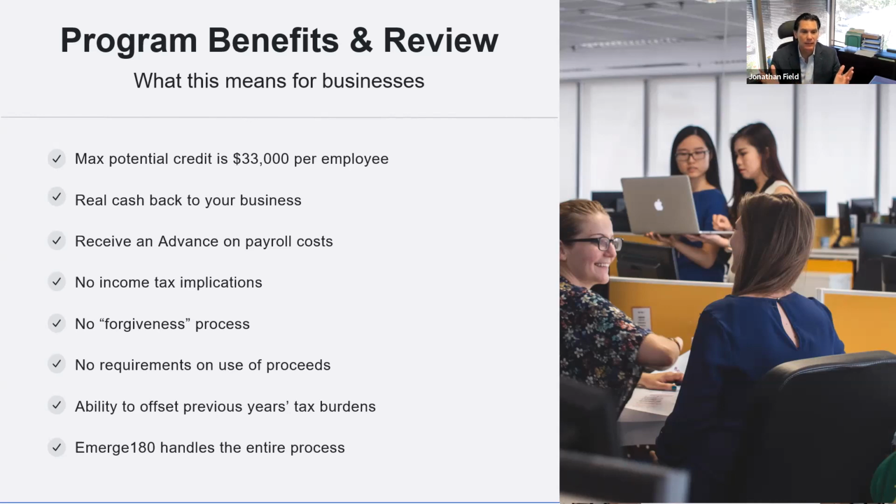The other thing I really like about this is that there are no requirements on the use of proceeds. Many of you had the PPP loan. There were strict requirements on how you could spend that money. Once you get this money back from the IRS, you can do whatever you want with it. You can give it back to the employees. You can go on a vacation. We have many companies that are using this to expand their business or open a new location. You can do whatever you want with that money.